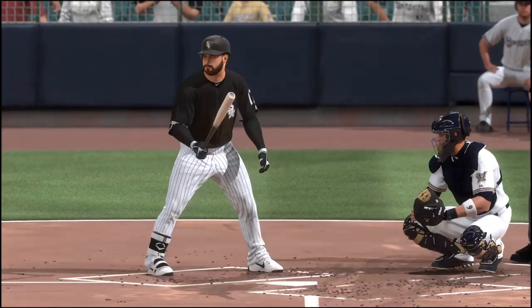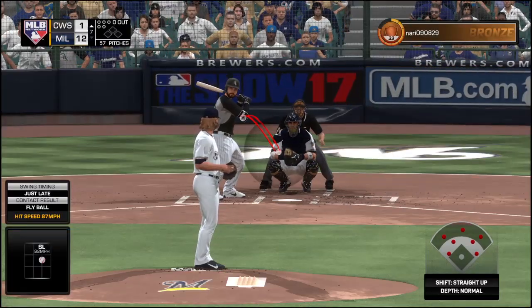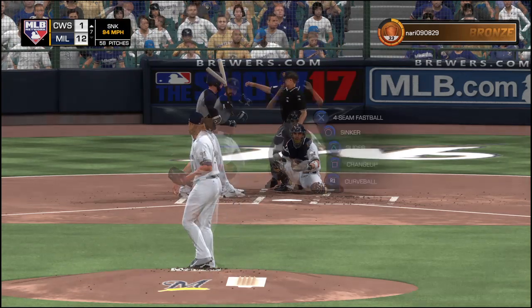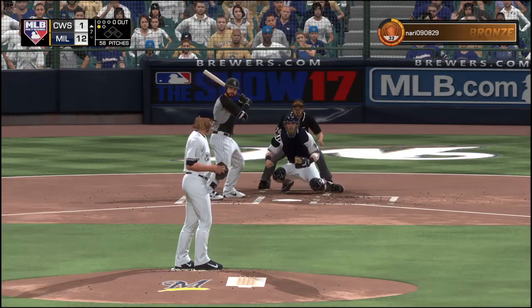Digging in to try it again, Yonder Alonso. 1 for 2 with a double on the ledger so far. Alonso, ready with the first pitch. Here it comes, a knee-high sinker. Tough pitch. Strike 1. I've been so impressed with how he's gotten ahead of hitters.